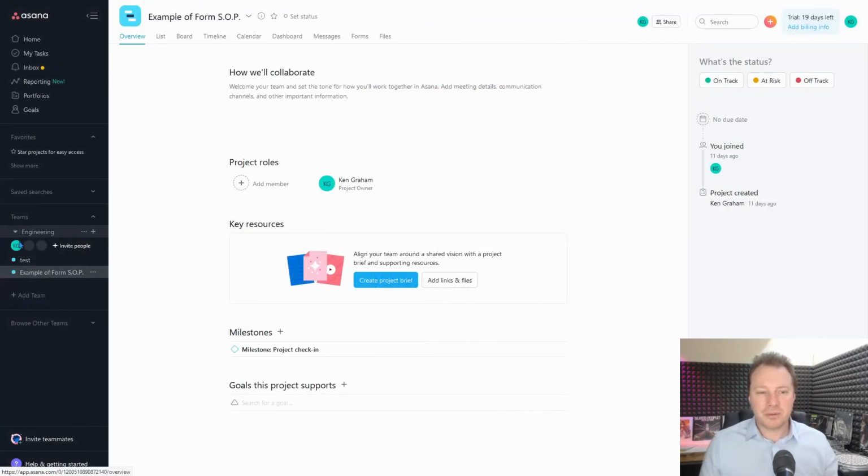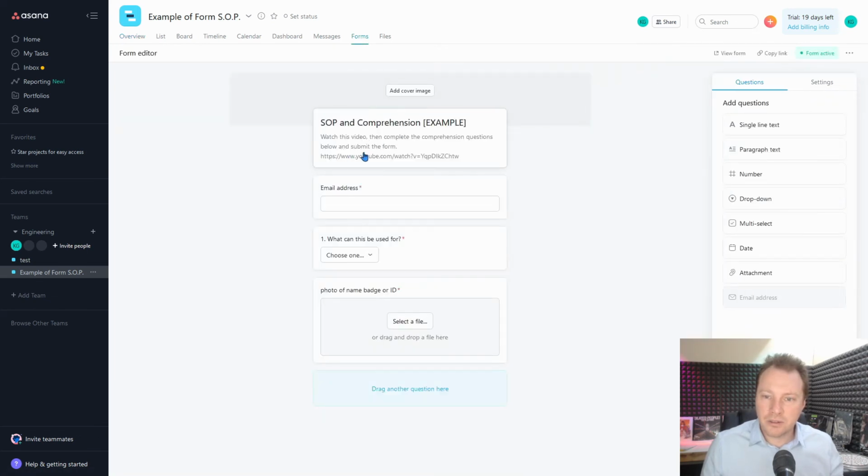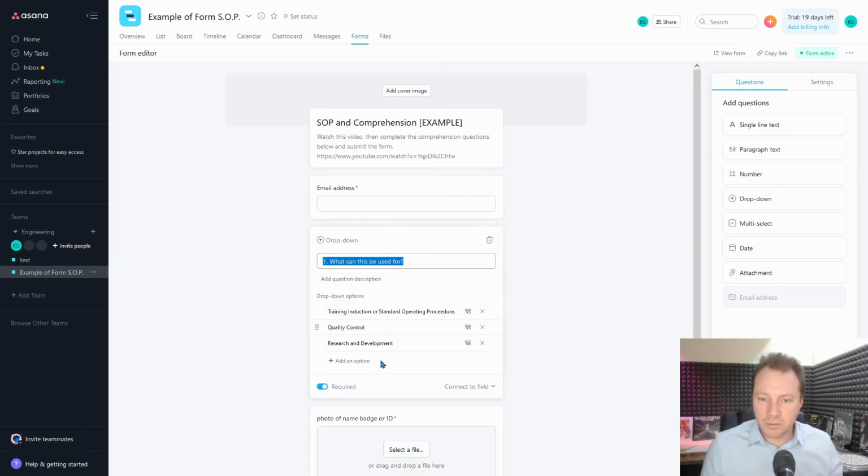Okay, for this example I've used Asana to create a form, and we've got the project here, example form SOP. If I go over to the forms tab, you can see I've created this example form. It's got a link to a YouTube video where I made that a while ago for demonstrating the QR code link in YouTube, and email address. Then we've got an answer for comprehension. You can add as many of these as you want. They can all have the same answers or they can all have different answers.